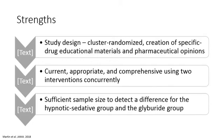In order to meet power, at least 17 pharmacies needed to be recruited per group, and this was met with over 30 pharmacies in each group. In addition, 51 patients per group per drug class needed to be recruited. However, only the sedative hypnotic group and the glyburide group met this requirement. This leads us into some of the limitations of the study.